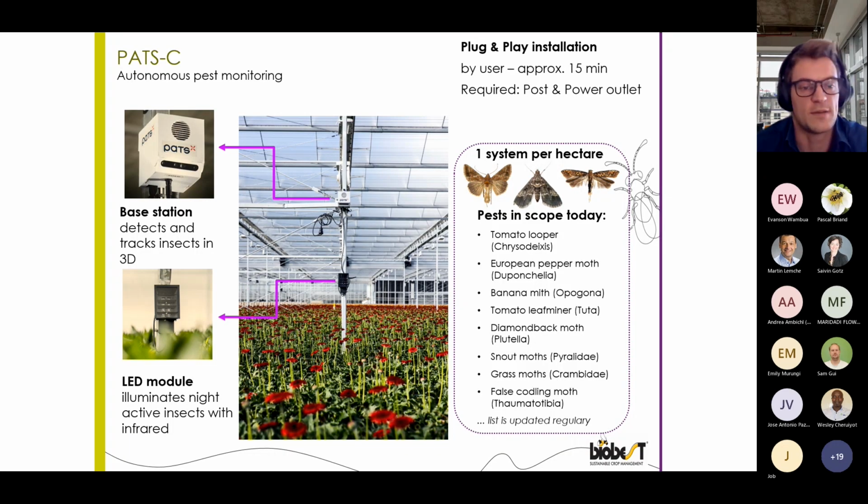All right, so what is POTS seed? POTS seed basically consists of two parts. The first part is a base station, which is the size of a football. And this base station contains a camera, which you can see here, a camera to detect moths flying past. It is also the processor for the gathered data, and has a chip in it, enabling it to send the data to the server using 4G. So it does not work on Wi-Fi. So it's no Wi-Fi needed.